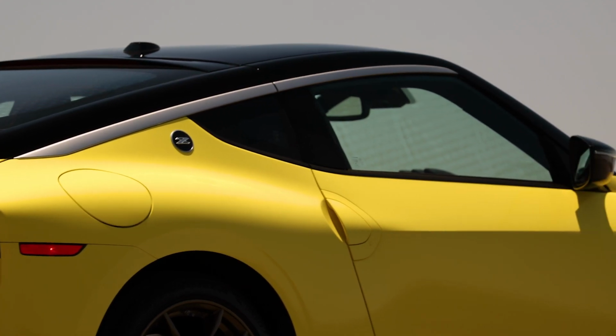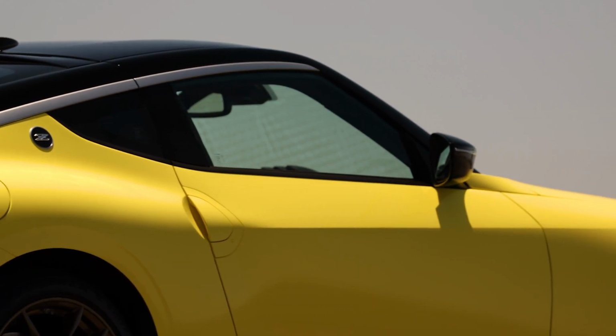I've gone ahead and put it in sport mode, and we are driving the automatic trim. Let's just feel how fast it is. Takes a second to downshift. Woohoo!